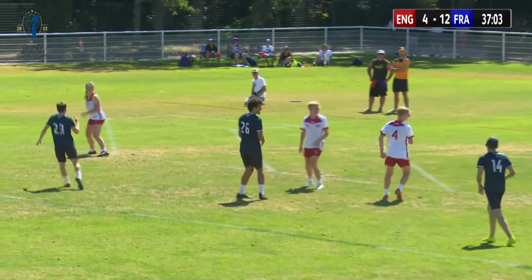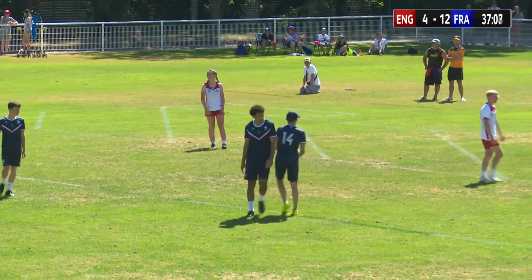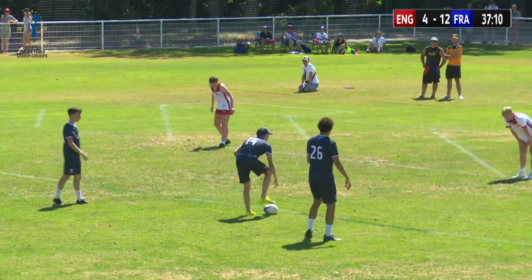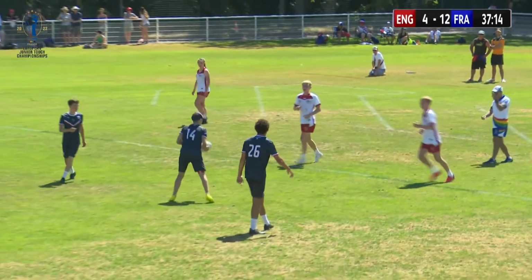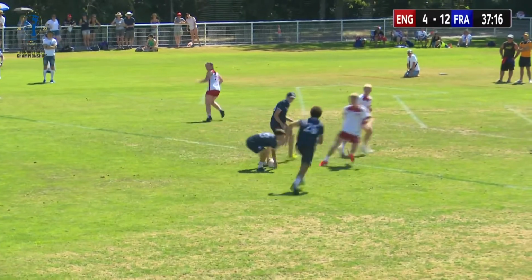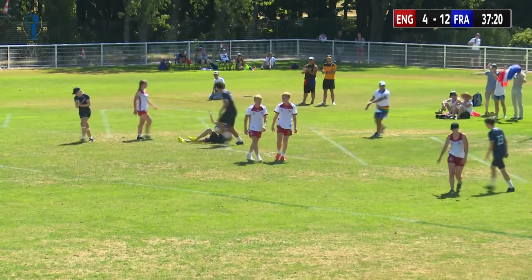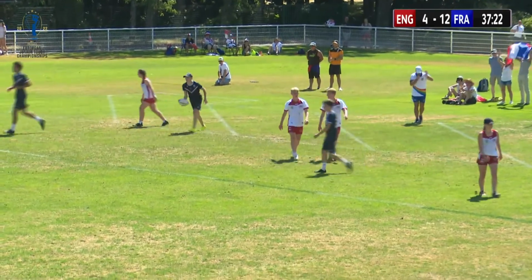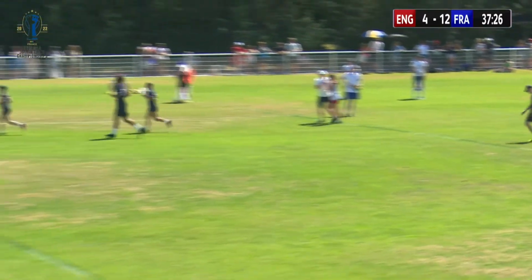France here coming forward with Matteo. Ricciardo just taking a couple of steps back before the touch then is invited. Matteo to Ricciardo, gets it down. 13-4. Dominant in every sense of the word.